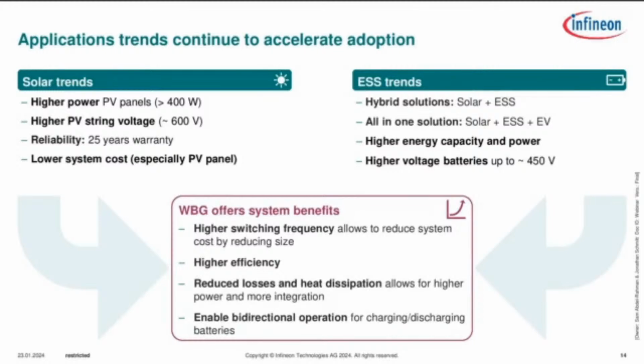So what does that result in for the wide bandgap offerings, and which kind of system benefits can we see here? Definitely we see that higher switching frequency allows us to reduce the system cost by reducing, for example, the size. In general, with our wide bandgap products, silicon carbide and gallium nitride, we can reach higher efficiencies for these solar and energy storage solutions. In general, we have reduced losses and heat dissipation, which allows for higher power and more integration. And last but not least, it enables bidirectional operation for charging and discharging the batteries. I will give further examples where we see these wide bandgap materials being used in the system.